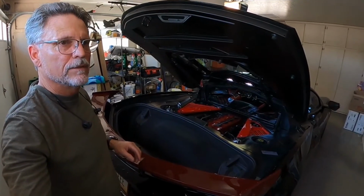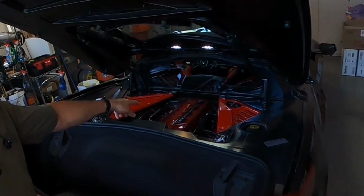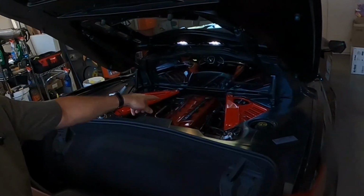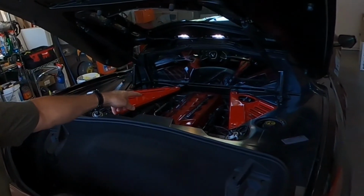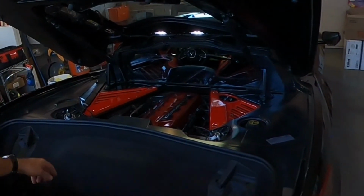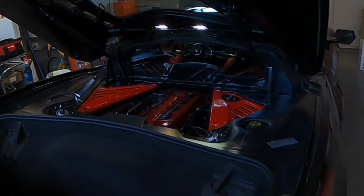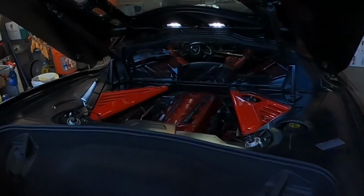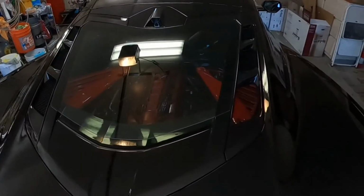Well, it took 3 months to get the engine cover, the little side engine covers, and the lights to complete the appearance package. Did everything with factory parts, I think, and since I bought it used, kind of had to do that. But I like it. I think it looks cool.